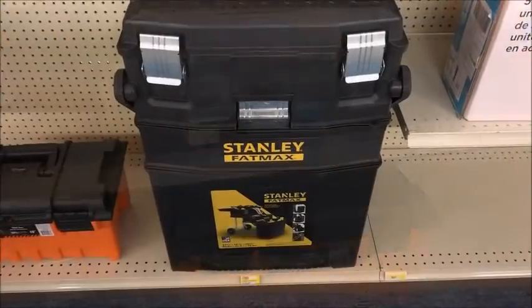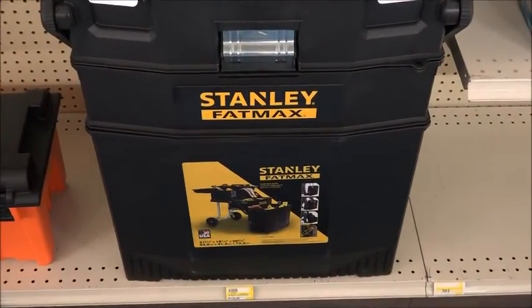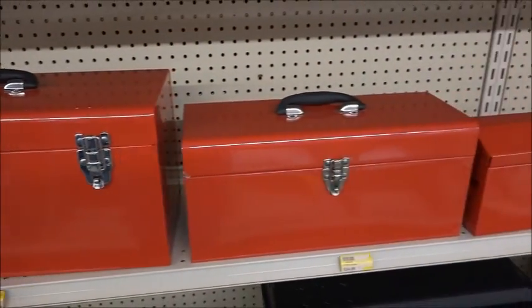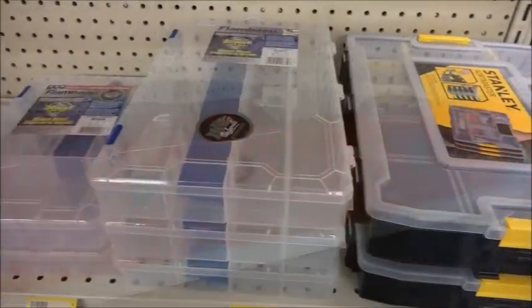Fry and Cox also has the Stanley Fatmax Tool Boxes and old-fashioned metal toolboxes in several different sizes, along with hardware and craft storage utility boxes.